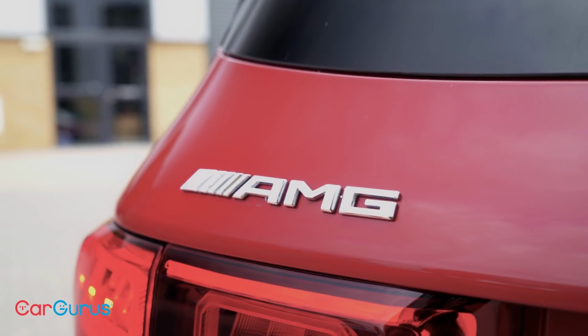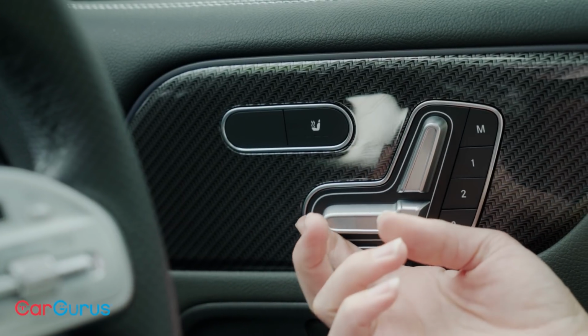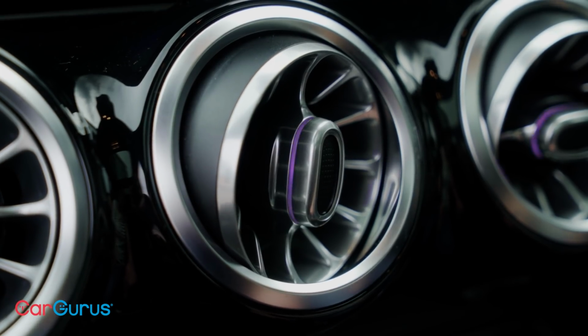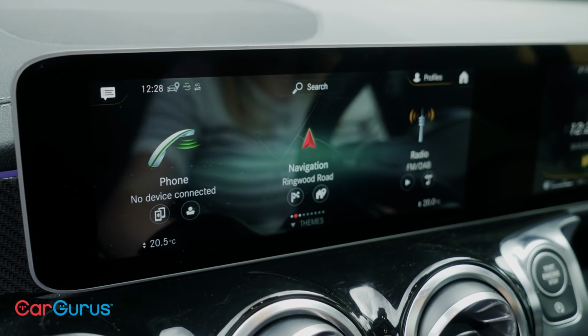This being the AMG model, it gets the full bells and whistles as standard, including these electrically adjustable seats, the panoramic glass roof, 20-inch wheels and LED headlights. I particularly like the Mercedes turbine vents with ambient lighting strip. It's a really smart touch, as is the 10-inch touchscreen.